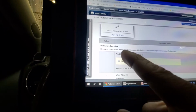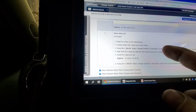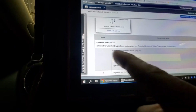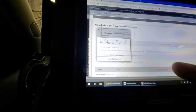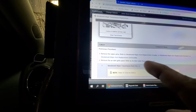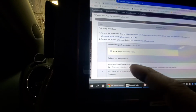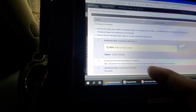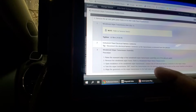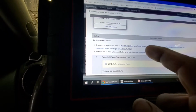So our remove procedure: loosen and attach crank arm to the motor. Remove the windshield wiper transmission assembly. Remove the wiper arms. Remove the air inlet grill panel. Instrument panel electrical harness connector. Disconnect the electrical harness connector as the transmission is removed from the plenum. Raise the rearward edge of the wiper. Okay. So let's see, windshield wiper arm replacement on the Enclave. I'm not worried about all that. Let's look at the air inlet grill.